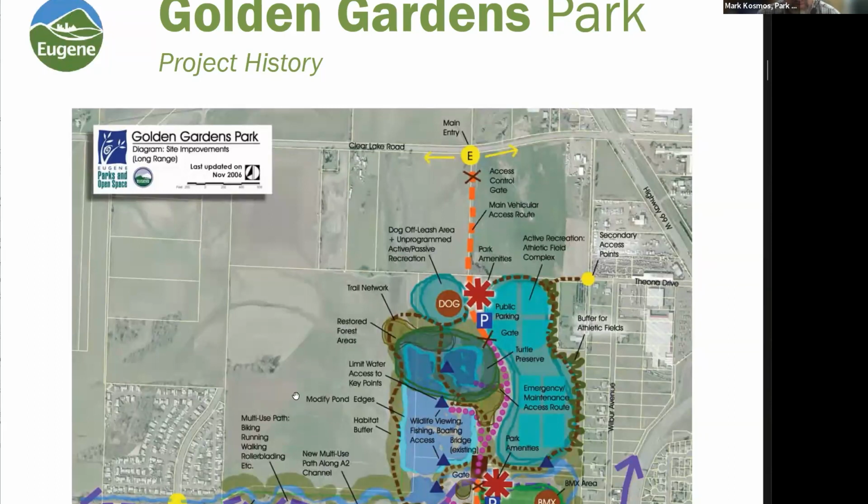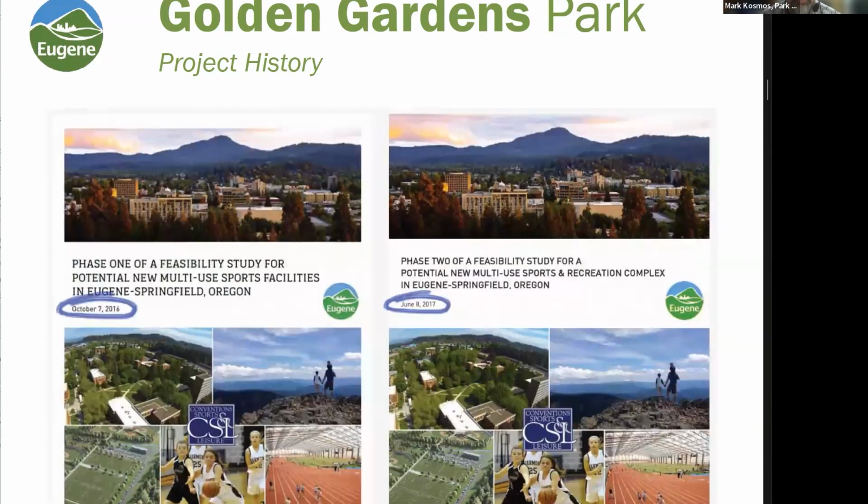And something else happened as well. And that is in 2016, we conducted a feasibility study. Next slide. Actually, two feasibility studies, which basically took some of that early planning and started doing the detailed analysis and confirmation. So this is a company that understands all the intricacies of what it means to have a multiple field complex and how that functions and how we get people to the site, and are there major roads like Highway 99 and Beltline that get you there.